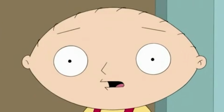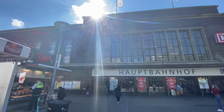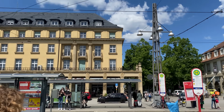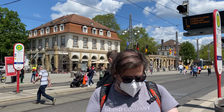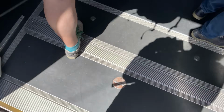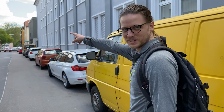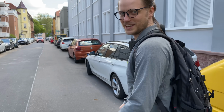Say what? With the tickets purchased, Matthias and I met at the Düsseldorf main station and began our journey to Karlsruhe. Upon arrival, the weather was amazing and I was feeling very optimistic. We jumped on the tram and headed east to the AirTag's location. There's the building. I'm gonna go get those keys.